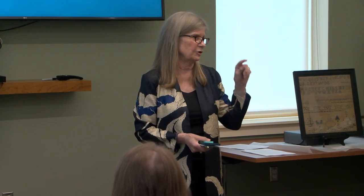And it also disabused me of the idea that she was learning her letters, because here she's writing very sophisticated writing. So she already knows how to write at 10, at the same age as she's stitching a sampler. So it's a different skill. Now, maybe some were learning their letters that way. Yeah, could be. I don't know.